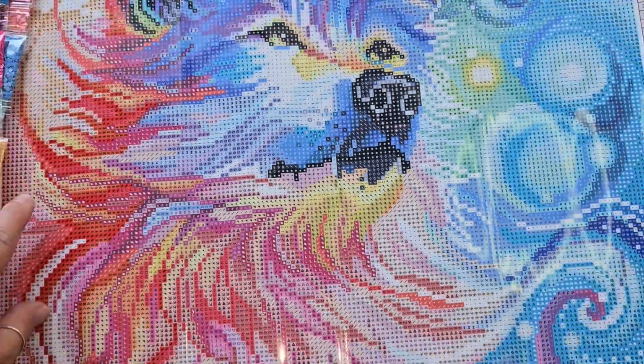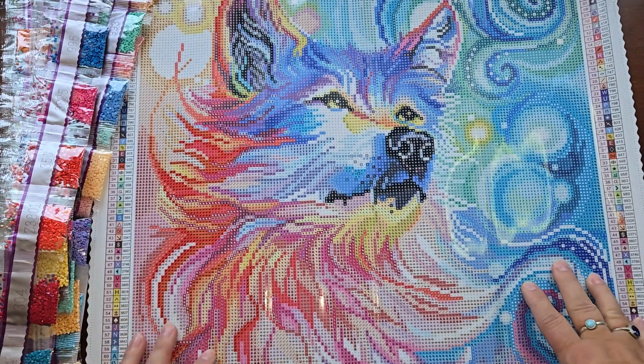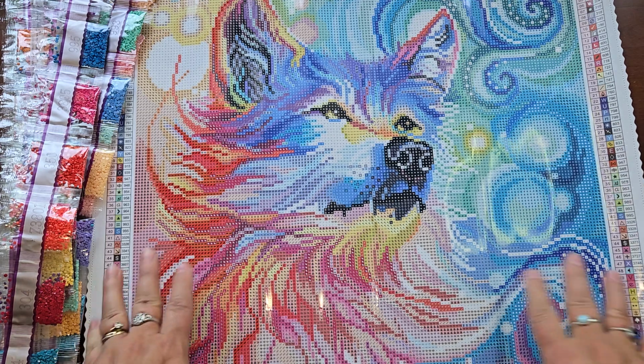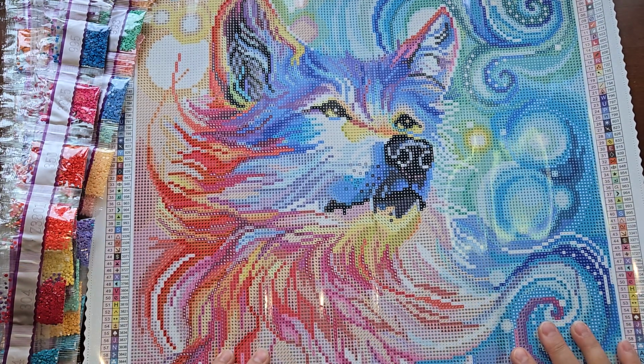So let's look at him again. Or her. Sally. Our Sally. She's beautiful. And I think she's gorgeous. I love her. And honestly, very quick to work up. This will work up super fast. And it'll look really beautiful once it's done. I think it's going to look stunning.